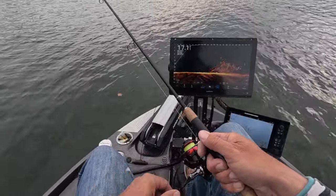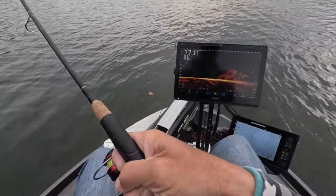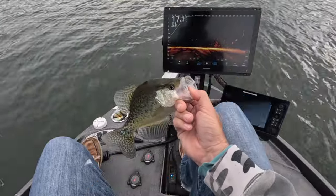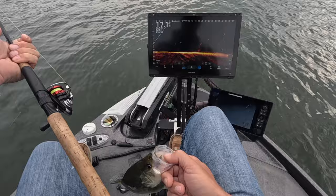Come on, baby. Ooh, there it is. Good fish here, guys. Wow, slab. Look at that, guys. That's on the new King's Tail. That new King's Tail is hot.